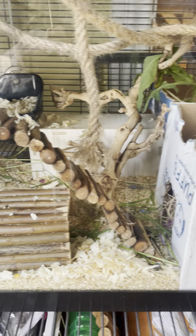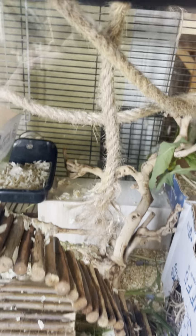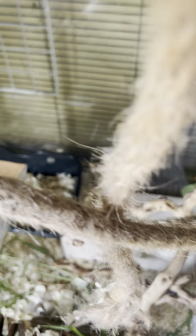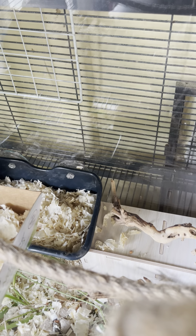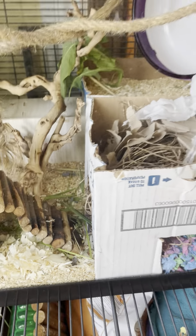I have, first of all, he's got his ropes. He really likes those. And his tree branch. Those were his. That platform that goes on with suction cups was his. And then this little wooden bridge down here. And then also his candle cup. He had this little thing that he was sleeping in.